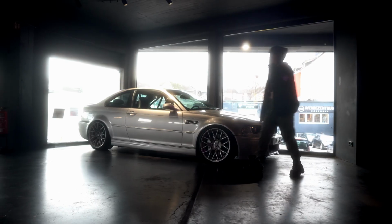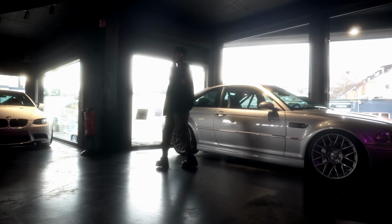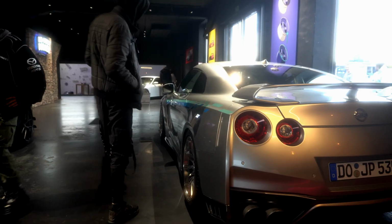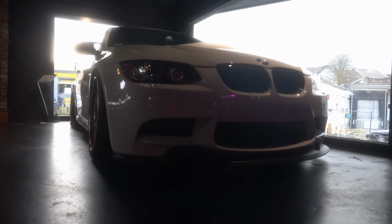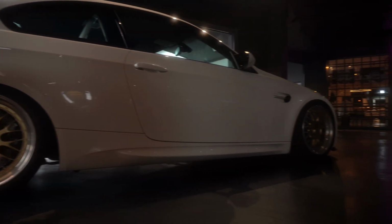Let's see how he solved the rear seats. Okay, I see. In my opinion, he did a lot for the culture here in Germany and the car culture. And if you want to learn something about German car culture, this is still part of it. You know, hate him or love him, he definitely did a lot for the German car culture. And it's always cool to see what he's building on.